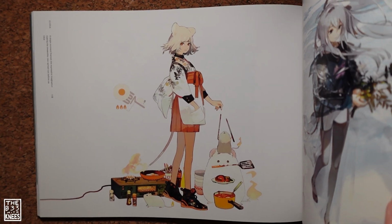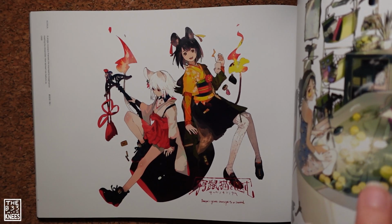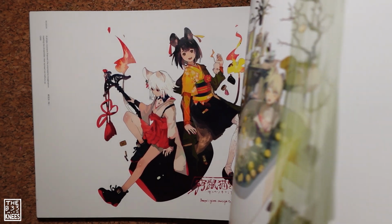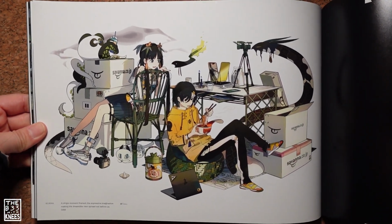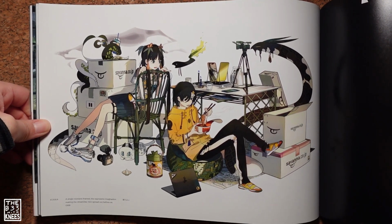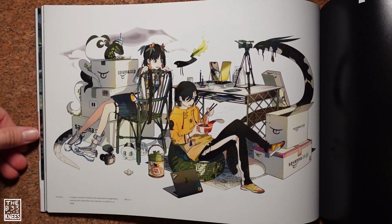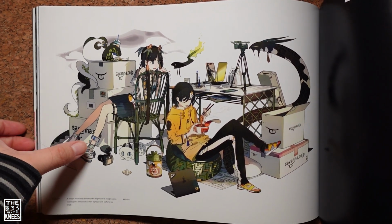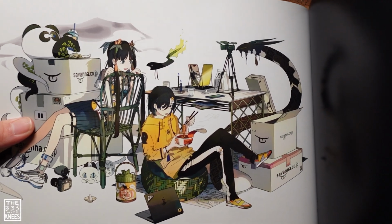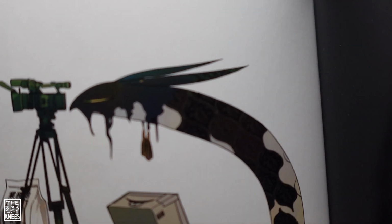I decided to do some light flip through in that moment because I just wanted you guys to have a little peek at those. This one was incredibly fun. I kept looking at every little detail in this one. I'll just allow you to enjoy this.